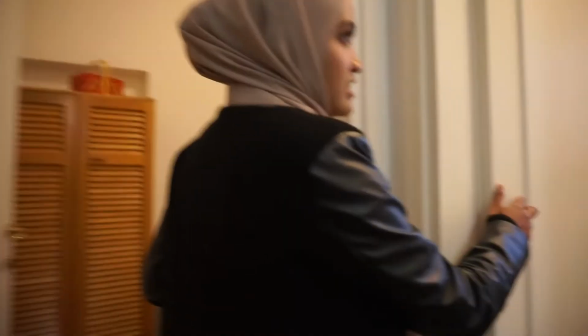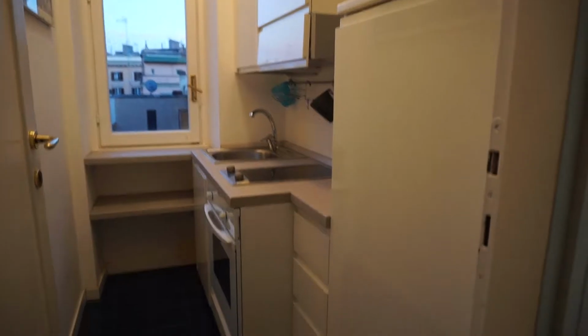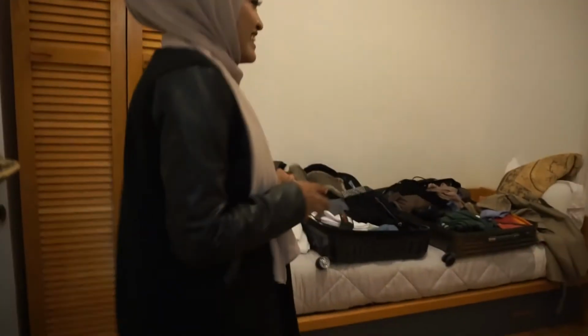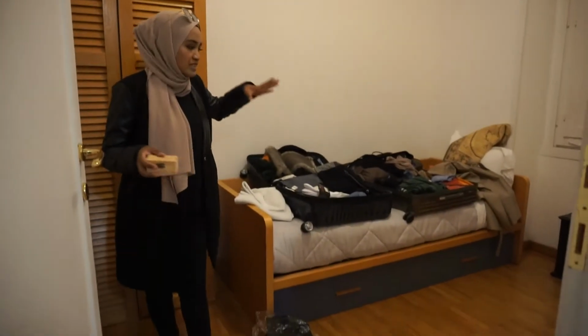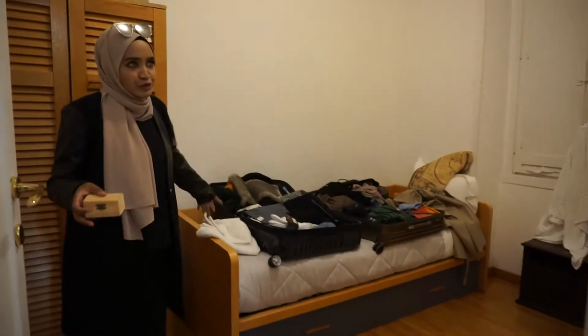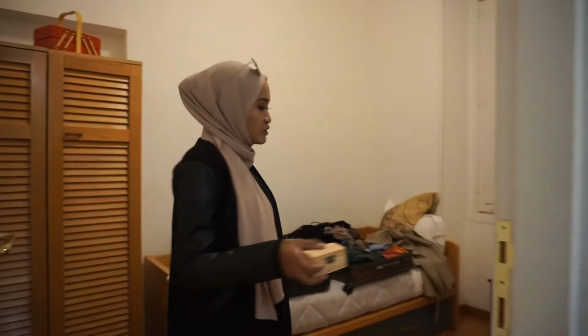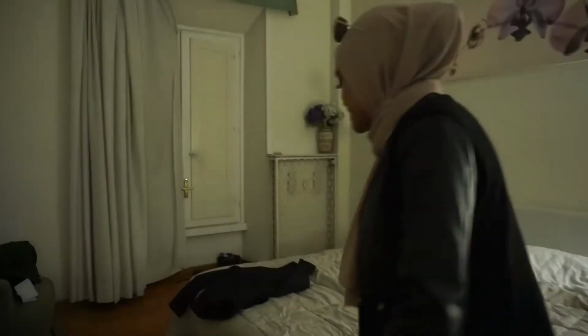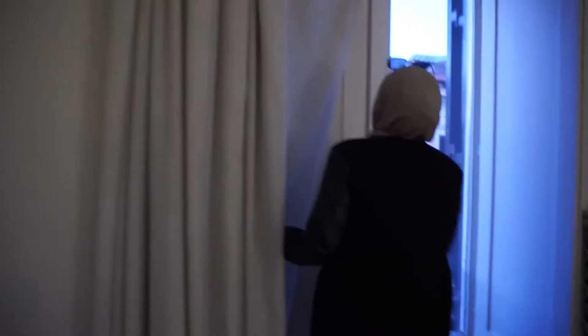And this is the second kitchen. We're not using this kitchen because it's not big enough, and then one is enough, right? This is the second room, the smallest room. Basically we are using this room just to store everything that we don't need. Our room. It's very dark because we didn't switch on the lights. And we can see the balcony as well from here.